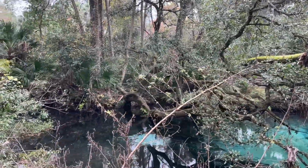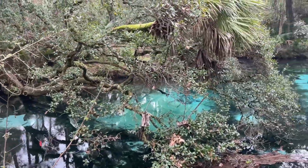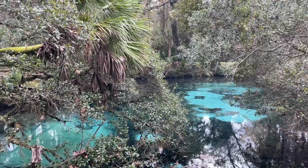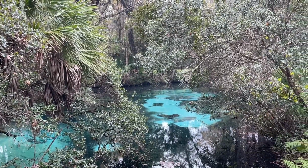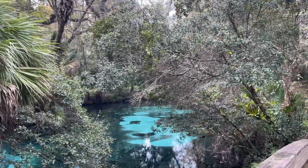Look at that gorgeous color. Oh, wow. It's like a jewel.